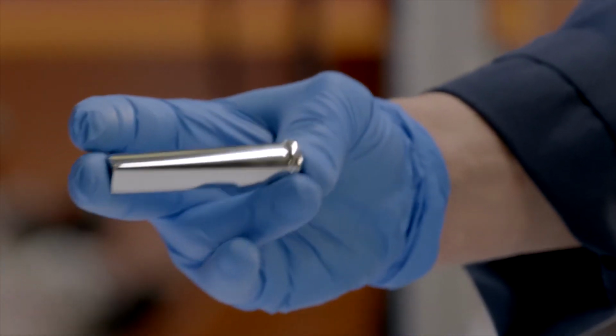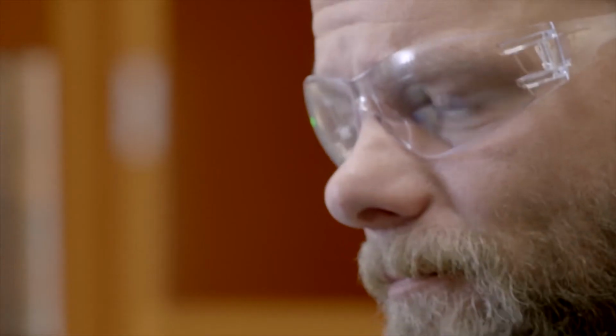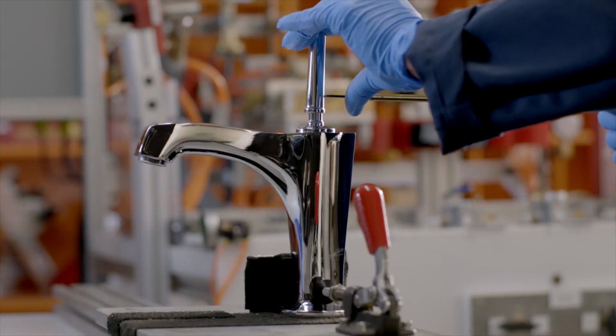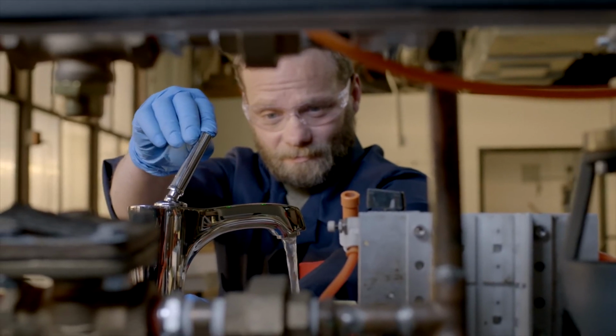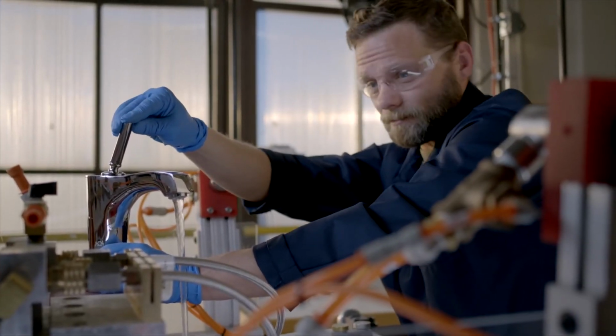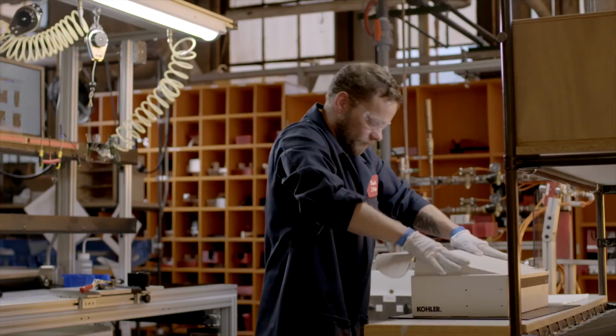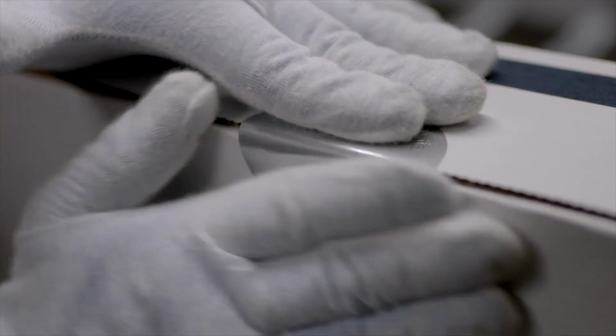Now that the finish has been added, the parts move to assembly where the faucet is built. Our trained associates assemble all KOHLER faucets by hand. Once the faucets are assembled, the associates conduct water or air testing to ensure there's no leaking. After the final quality inspection is completed, the parts can then be shipped to customers worldwide.